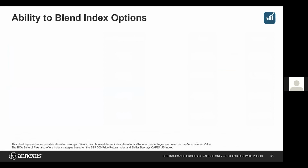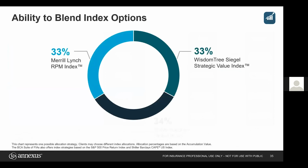Another great thing, so if you remember from last week, we talked about our efficient frontier research. This is just another time I want to key in on the importance of diversification and blending the index options available. So you want to split it up in some way or another between the other index options. So if one is up, then one may be down, and we have a chance to kind of even out the risk for your clients there.